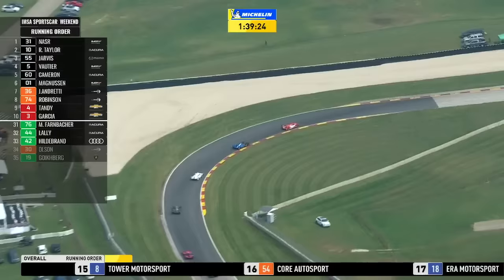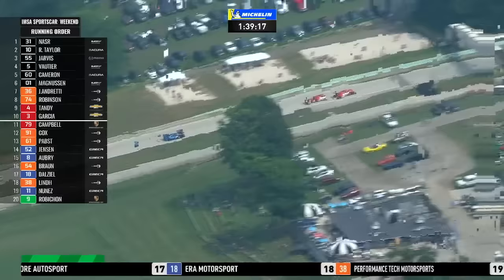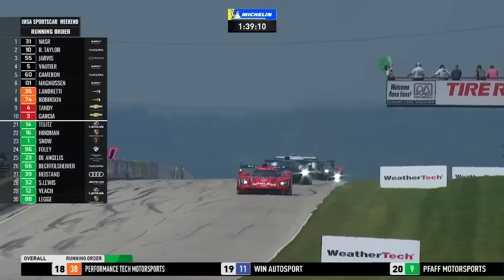In GTD, it's Porsche from Pfaff, the number 9 plaid car, from the bright yellow Lexus number 14, which started in pole position and then dropped all the way to the back. Then Trent Hindman in the blue and black Porsche. That's your top three. Ahead of Paul Miller Racing's Lamborghini, the red, white and black number 1 car.